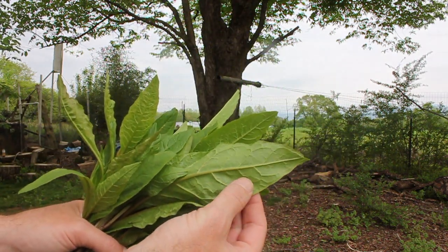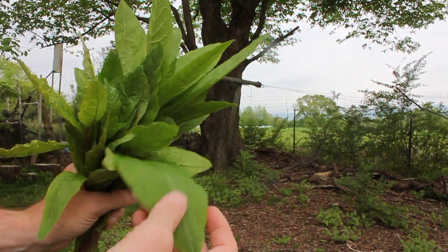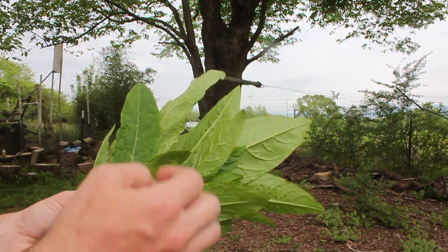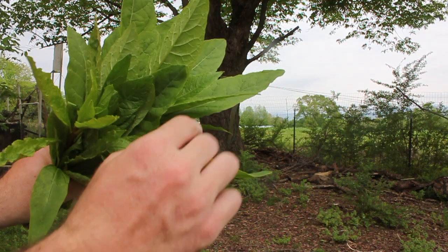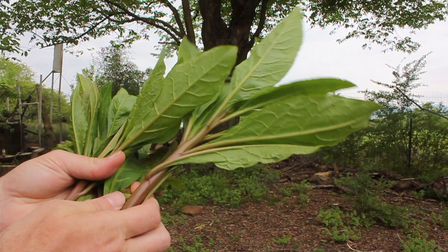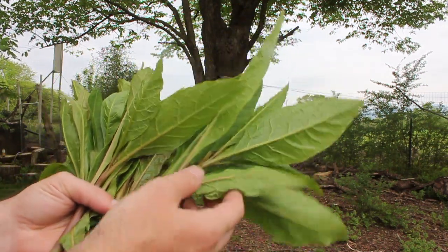Notice the real obvious and three-dimensional veining. You can really feel it. And superficially, these kind of look like a dock leaf, like a curly dock, but the leaves are not as curly. Sometimes they're a bit curly, sometimes they're not. Also, dock grows in that basal rosette. These leaves grow out along the stem, going up the stem.